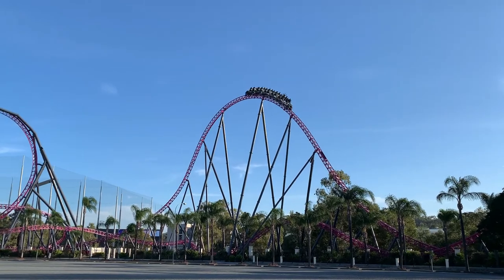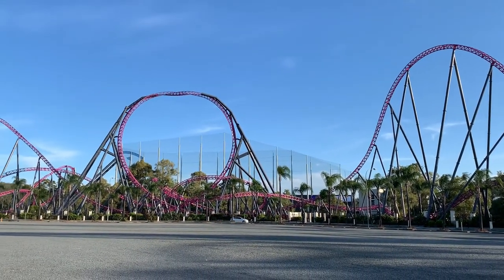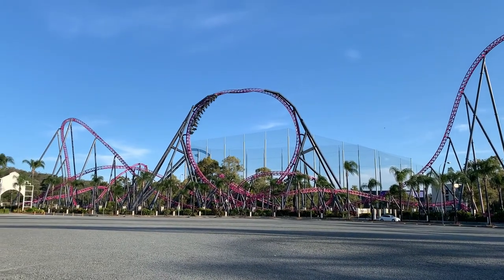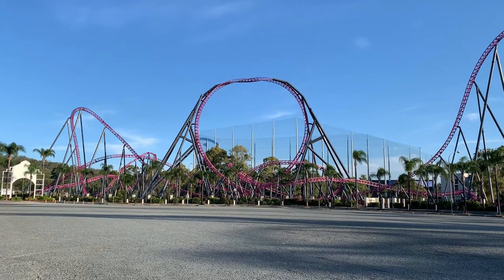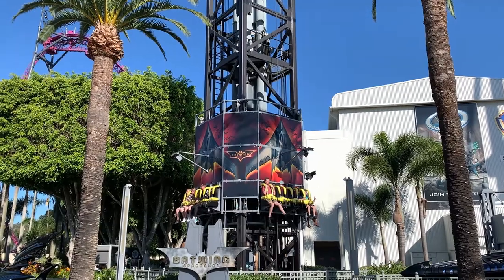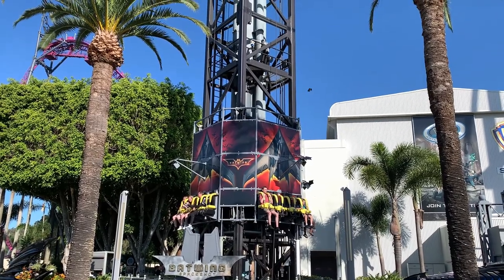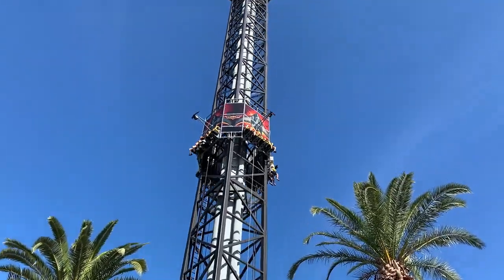DC Rivals Hypercoaster is still running, and if you want an extra thrill, pay to ride it backwards. And what a rush it is. Because it's the longest roller coaster in the Southern Hemisphere, it's definitely not wasted money on the experience. Try the Batwing Space Shot if you haven't been to Movie World before. You get some great views when you hit the top and bounce down.